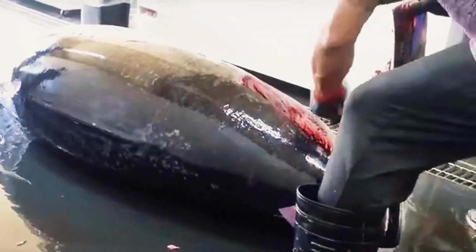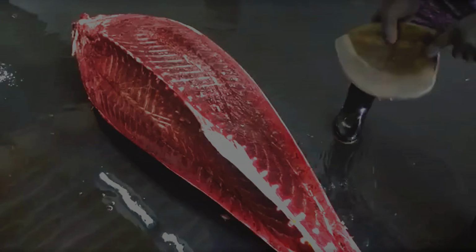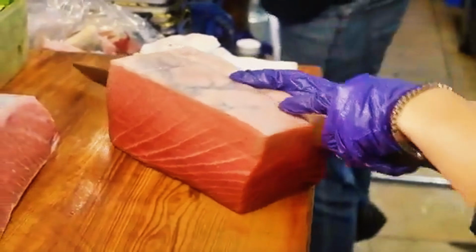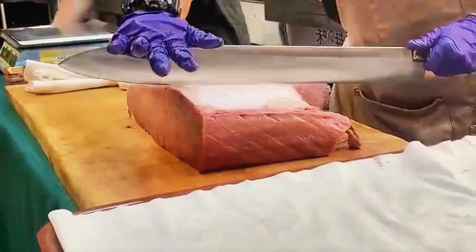The operation of this factory is a living example of how innovation and dedication can transform a simple fish into an indispensable product in people's daily lives. It is more than just logistics. It is a commitment to delivering quality and freshness, always respecting the environment and meeting consumer expectations.